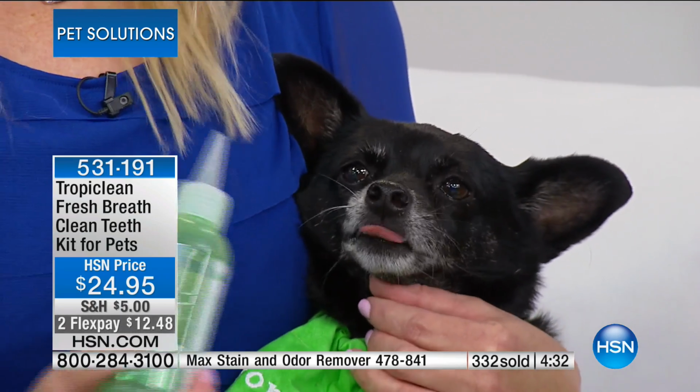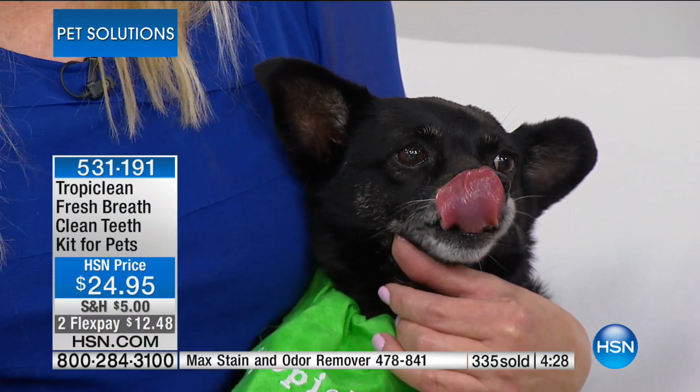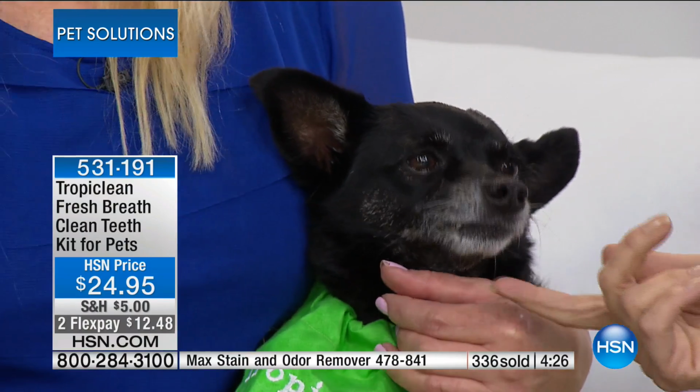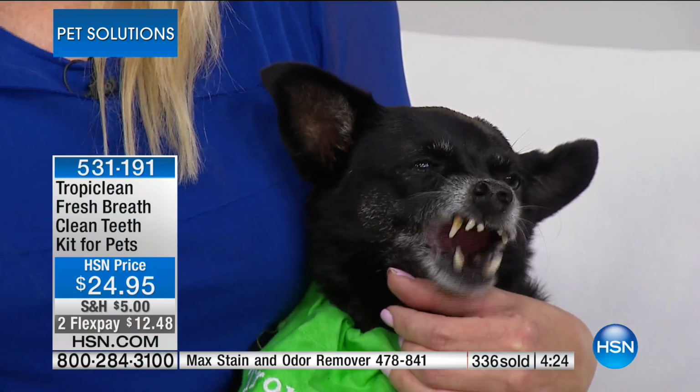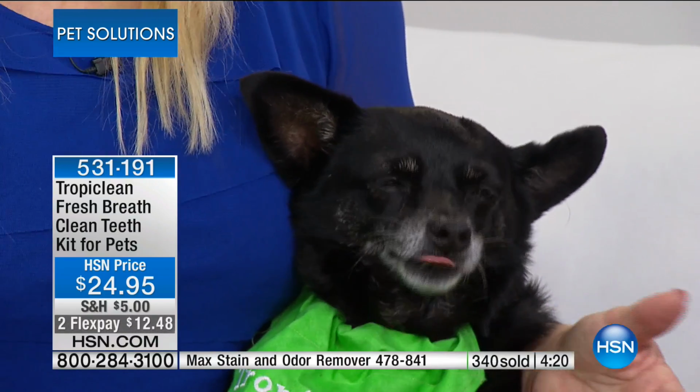See, she's using that sandpaper tongue. Oops, got a little on the side there. And she's taking that sandpaper tongue, and she's moving it all around in there like they do with peanut butter. So she's brushing her own teeth. It's just crazy. So that took me 2 seconds.